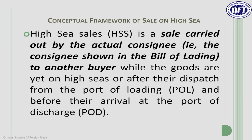So first, let us understand the conceptual framework. What is exactly a sale on high sea transaction? Dear friends, a sale on high sea transaction is a transaction which is carried out by the actual consignee. When we say actual consignee, it means the person who has imported a cargo from a foreign country.